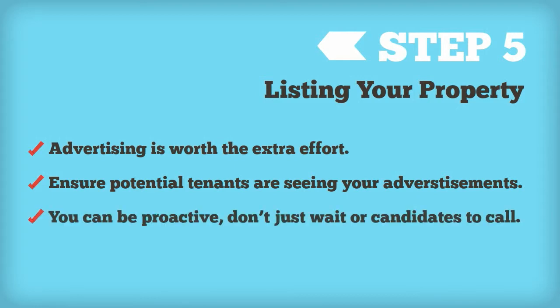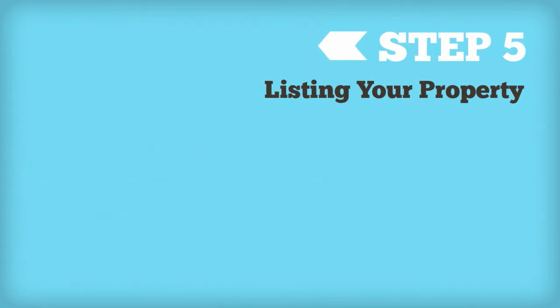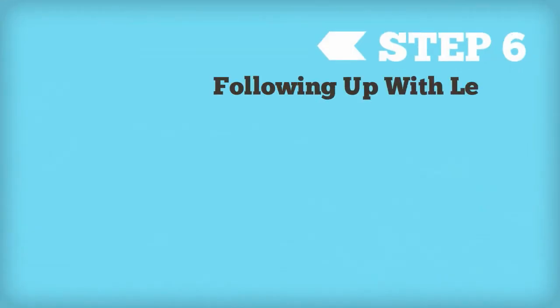Don't just wait around for candidates to call. Keep up the market research. Are comparable properties renting before yours? If so, what sets theirs apart? What questions and reactions are you getting from candidates on the phone? Use this information to improve your ad. If the property is currently tenanted, be sure the current tenant is on board and cooperative with your efforts to find a new one.